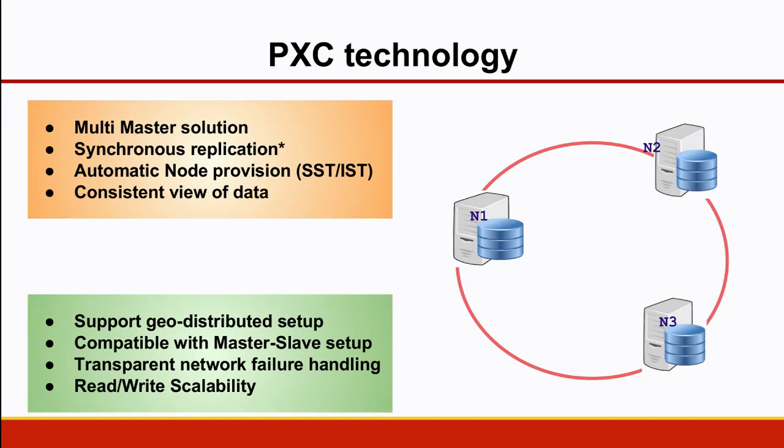Besides these main things, PXC can be used in a geo-distributed cluster. So you can have one PXC cluster sitting in one data center and another PXC cluster sitting in another data center, and they can talk to each other. That's fine. It is also compatible with a master-slave setup. If you have a traditional master-slave setup, you can use PXC as a master, or you can use PXC as a slave also. That works.